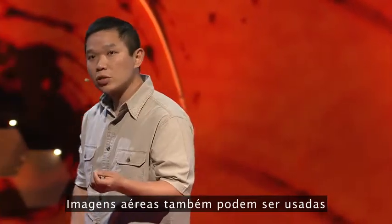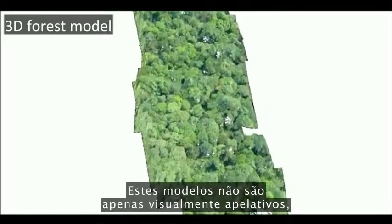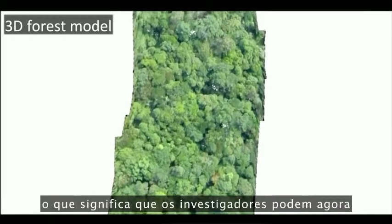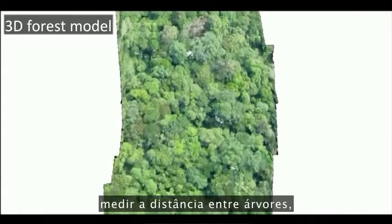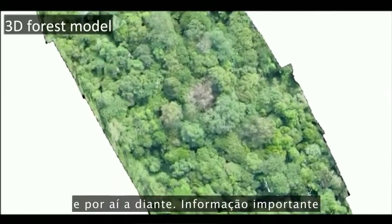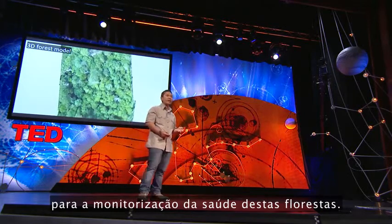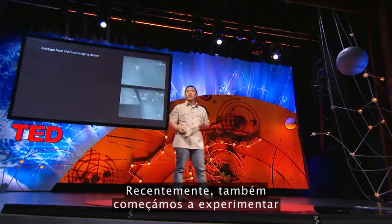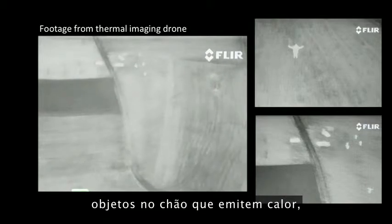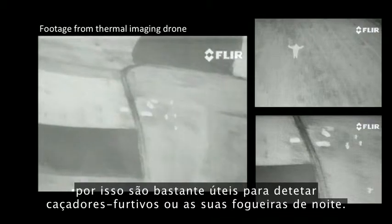Aerial images could also be processed to produce three-dimensional computer models of forests. Now, these models are not just visually appealing, but they are also geometrically accurate, which means researchers can now measure the distance between trees, calculate surface area, the volume of vegetation, and so on, all of which are important information for monitoring the health of these forests. Recently, we've also begun experimenting with thermal imaging cameras. Now, these cameras can detect heat-emitting objects from the ground, and therefore they are very useful for detecting poachers or their campfires at night.